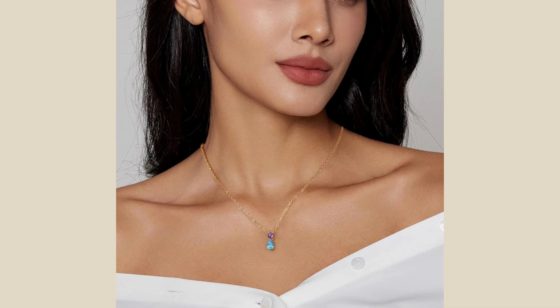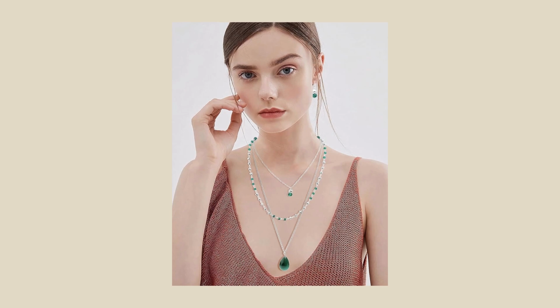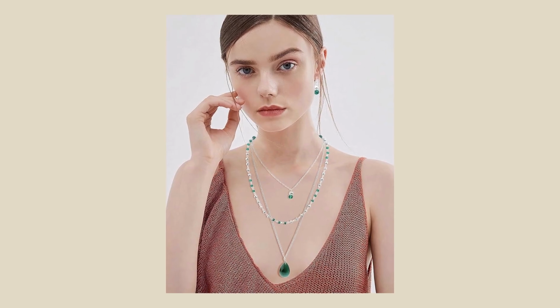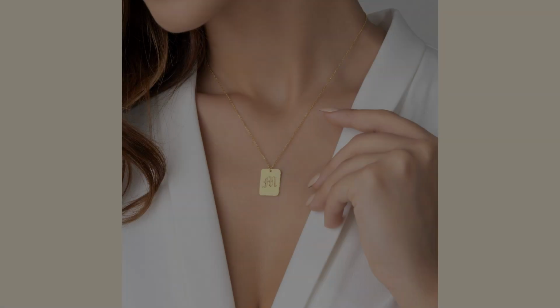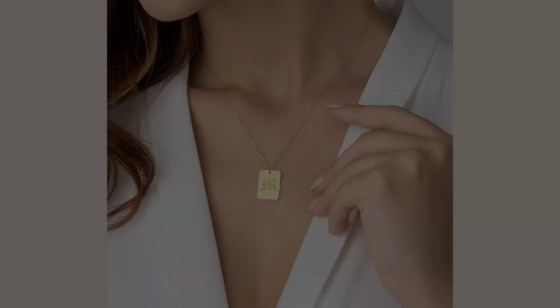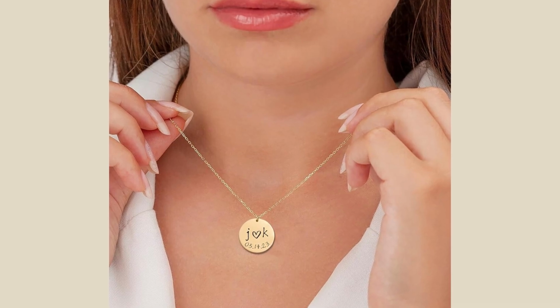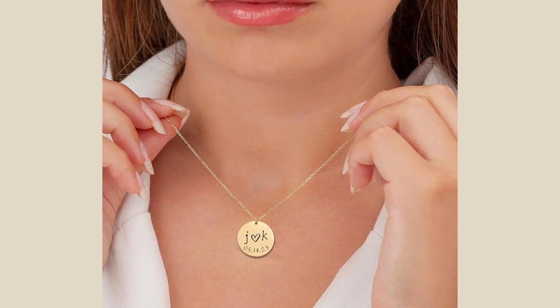To keep it fresh, consider swapping pendants to match your outfit or mood. A tiny pearl for romance, a minimalist bar for sleek tailoring, or a birthstone for something personal. You can also play with textures. A hammered disc or faceted gemstone catches the light differently than a smooth pendant. And while dainty necklaces are understated, they're also sentimental. Perfect for engraving initials, dates, or symbols that quietly tell your story every time you wear them.